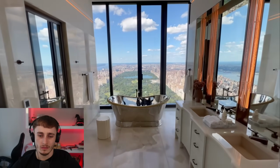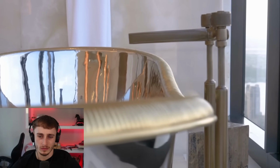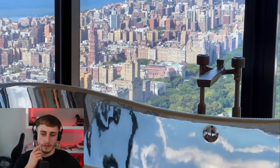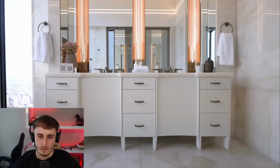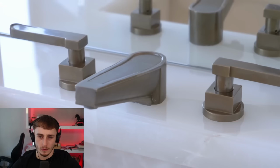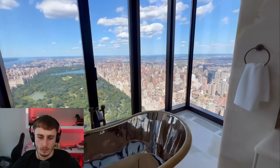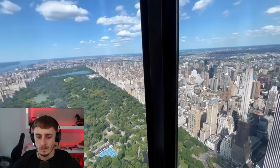Front and center, we have a custom antique polished metal freestanding tub by William Holland. This is the focal point of this space, and it is just so beautiful with the greens of the park and the backdrop there. We've got veined white onyx walls and floors and oversized slabs throughout the entire bathroom. Then we have a white onyx double vanity, and then we have all custom bronze fixtures. And in this bathroom, we have one of those, yet again, corner moments here overlooking the entirety of the city, north, east. You can't even see the west from here.